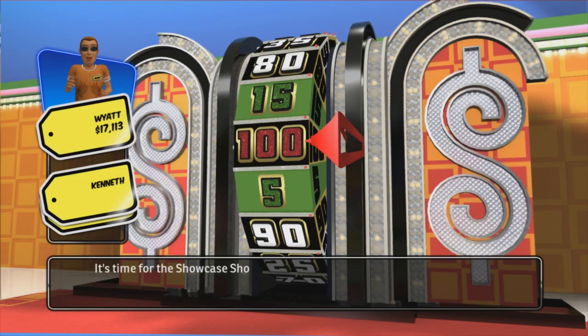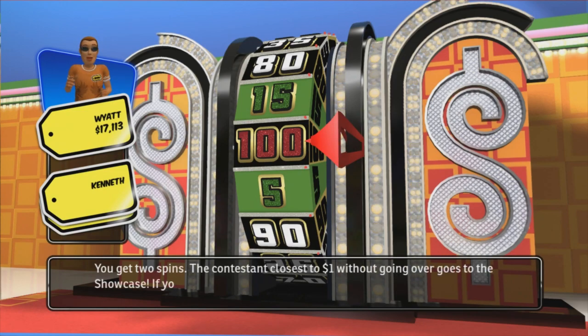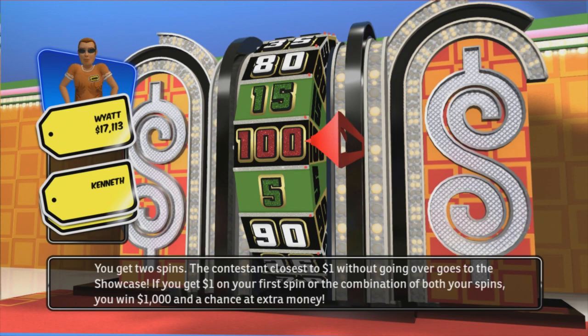It's time for the Showcase Showdown. You get two spins. The contestant closest to $1 without going over goes to the Showcase. If you get $1 on your first spin or the combination of both your spins, you win $1,000 and the chance at extra money.